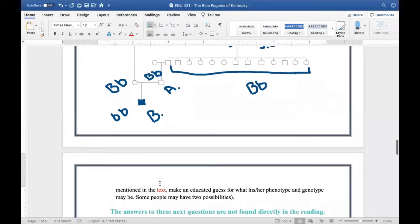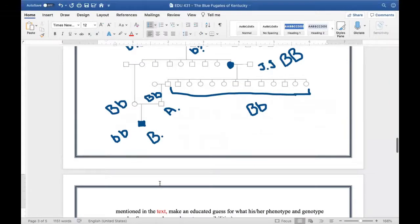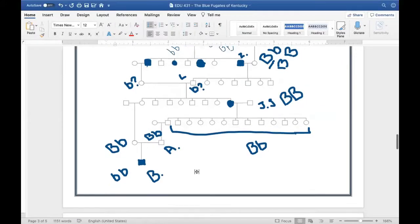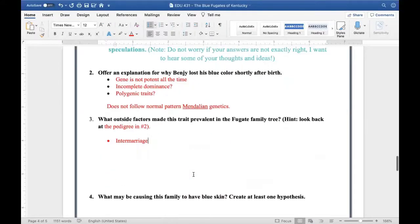Because we don't see this trait popping up randomly, right? It was mostly in this family, and I heard you guys are starting your evolution unit soon, so maybe you'll talk about this a little bit more. But if you start intermarrying within your family, you're just swapping the same genes within your family pool. So the genes in your family shrink into a select few. That's why it's more common in a family that intermarries, because the gene pool will shrink, and so it's more common to get it. Does that make some sort of sense to you? The big reason is that they intermarried so that the gene kept multiplying within their family.